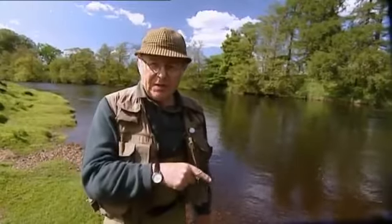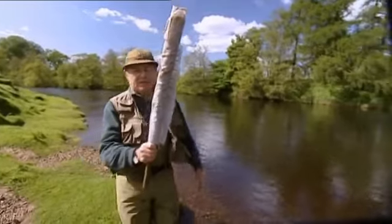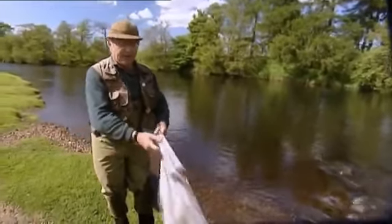To find these samples, it's dead easy. All you need is a piece of kit like this. This is in fact nothing more than a piece of my wife's net curtaining.